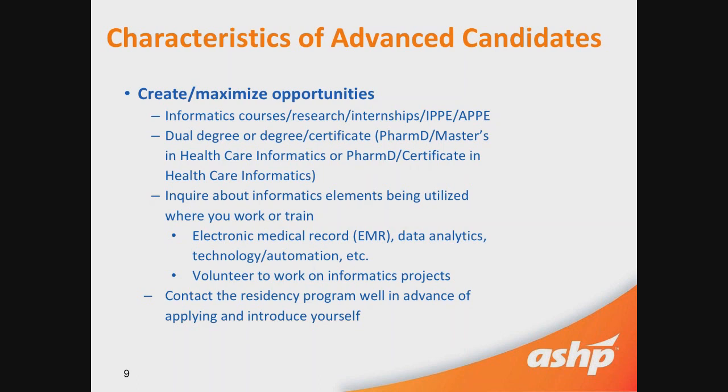We're starting to see students who have secured a dual degree or a certificate of advanced study. One example would be the PharmD and a master's in health informatics, or potentially a PharmD and a certificate in healthcare informatics. So that shows that you are developing and securing advanced training and education in this field. Another item that you can look at is to inquire about informatics elements that are being utilized where you work or train. So when you're on those IPPEs, those APPEs, it would be great for you to look at the type of EMR, or electronic medical record, that's being utilized at your facility. Any type of predictive analytics or data analytics projects, it's always great to ask about those. What type of technology and automation are being utilized?